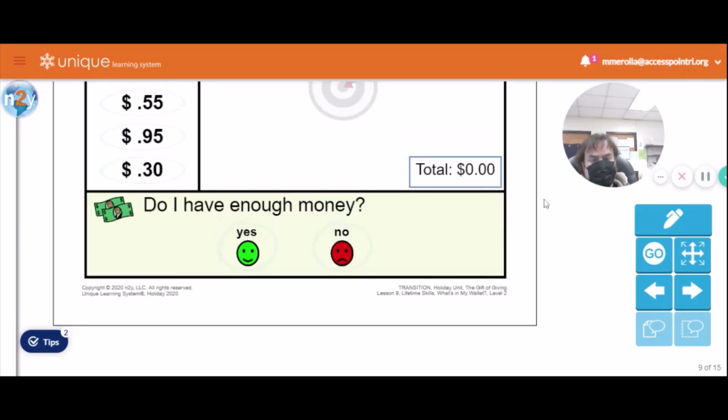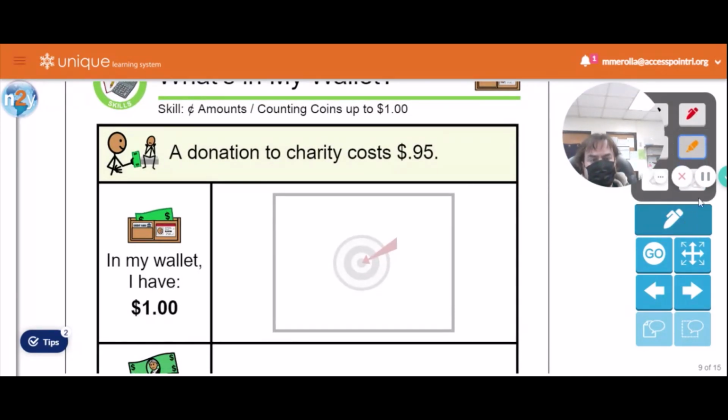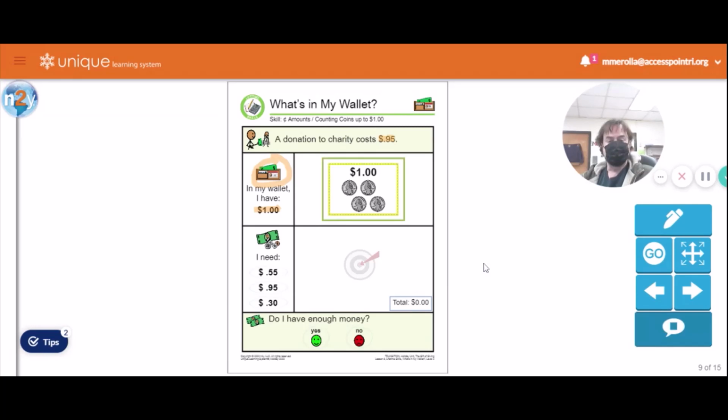The next scenario. The next item up for bid, Johnny. A donation to charity costs 95 cents. Okay, that's not a lot. And in our wallet, we have $1. What does $1 look like, you ask? Oh, we're using quarters to make a dollar. Are we going to use 1/4, 2/4, 3/4, or 4/4 to make a dollar? The answer is we're going to use 4/4.